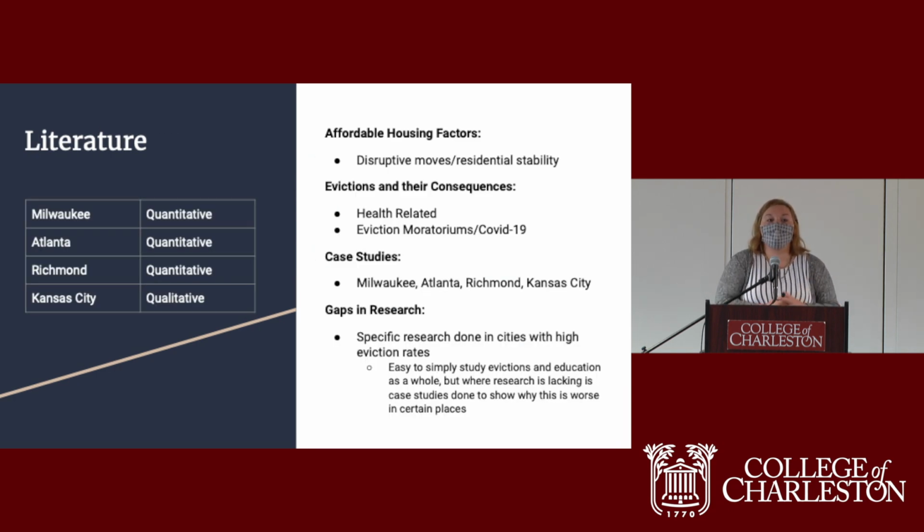To get started, I did a deep dive in the literature already done on this topic of these connections between evictions and education. I started broadly with affordable housing factors that influenced educational outcomes, and I saw that disruptive moves and a child's residential stability were incredibly important for their development.